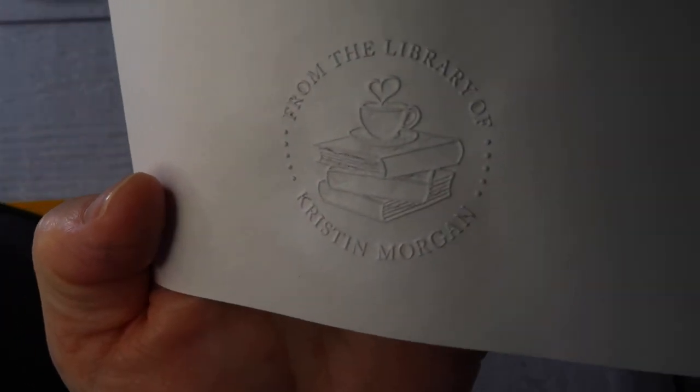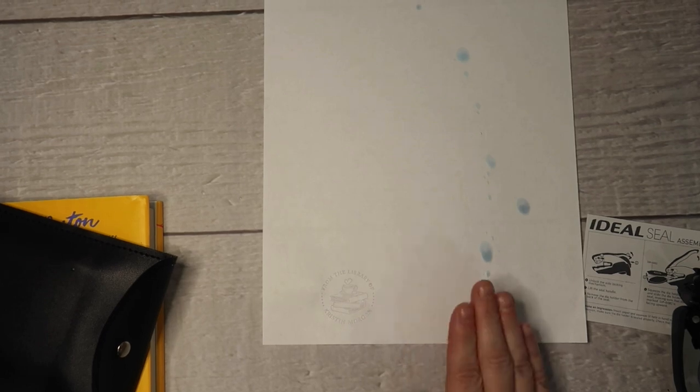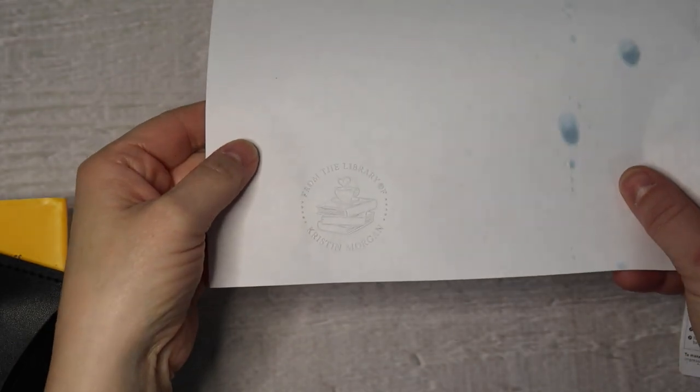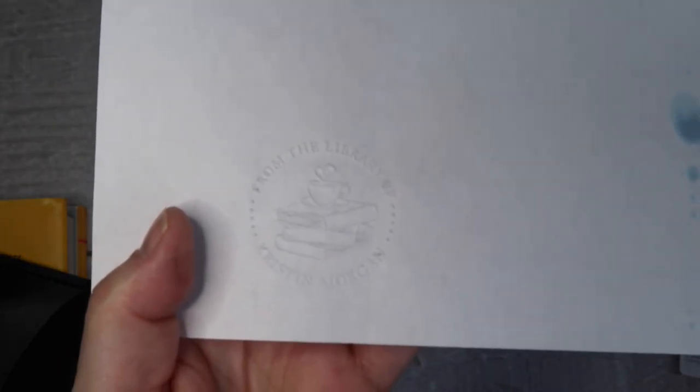I don't have the sun on. Y'all, I've got some kind of setting on my camera that's not working. It keeps thinking that I have the sun on and I don't. Let me see. So there it is. It looks really good.